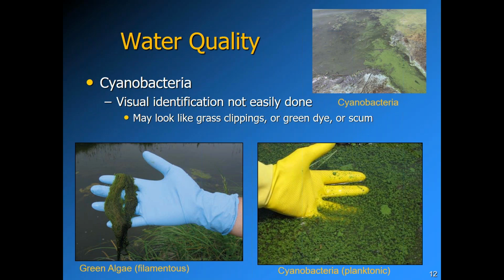Move your animals off the water source, or do something like that, because it can be deadly to your animals. As you can see in the photographs there to the right, both upper and lower right, it has many different looks to it. It doesn't always look blue-green like the upper right-hand one. You can see where it often will look blue as it's decaying, but you can't go by that.